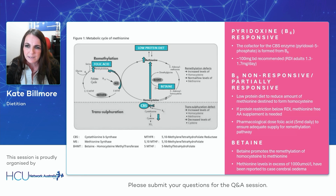Betaine may be added for some non-responsive patients. It remethylates homocysteine into methionine. However, high methionine levels can be dangerous, potentially leading to cerebral edema, so careful monitoring is essential.